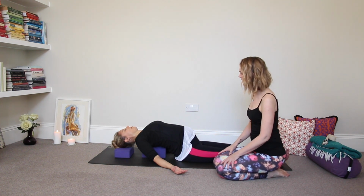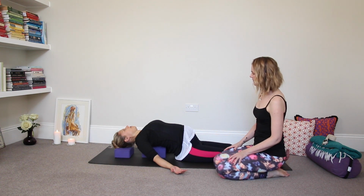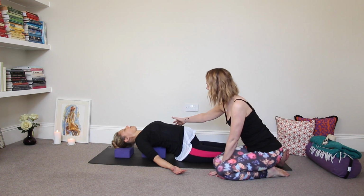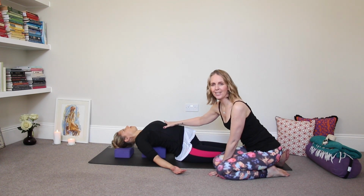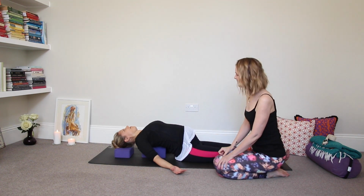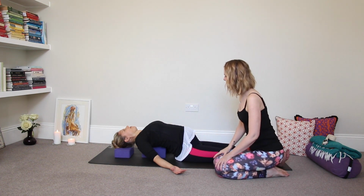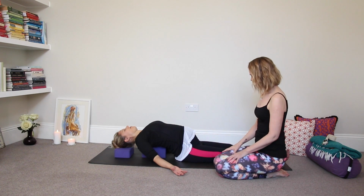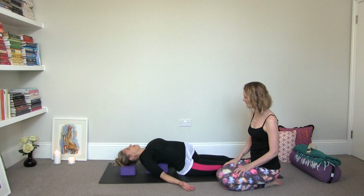Does this feel good, Anjali? Yeah. And breathe in and breathe out. Because as your belly now starts to get bigger and the diaphragm starts to push up, it gets a bit harder and harder to breathe. I loved this one. Triangle pose was my favorite, cat and cow, and then this. Those were the 3 yoga poses I needed in my second trimester that carried me through.